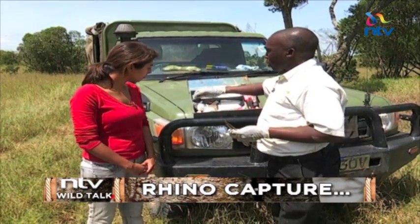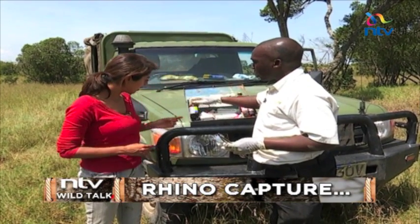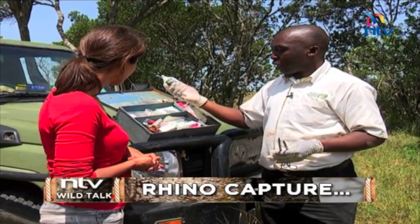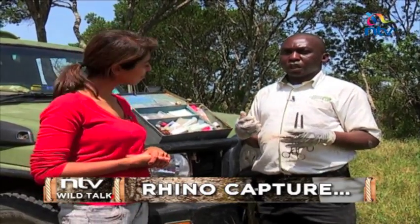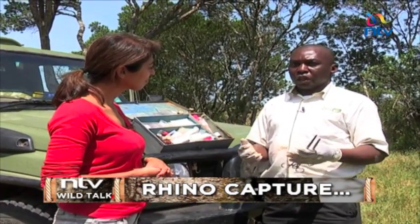And also in case we find it with an injury or any illness, we have the drugs here that we use. With me here are different types of antibiotics, and anti-inflammatory drugs. We have drugs for worms, for deworming the animals. So we have various drugs in this kit that we use to do the treatment, because catching the rhino is difficult, so we maximize everything that we can do at that time.